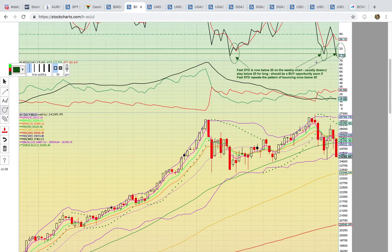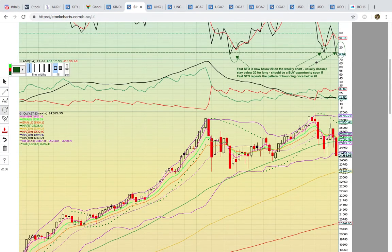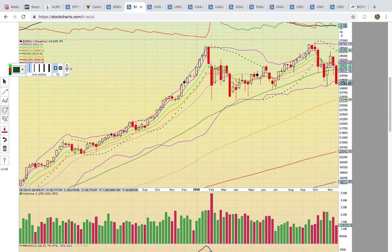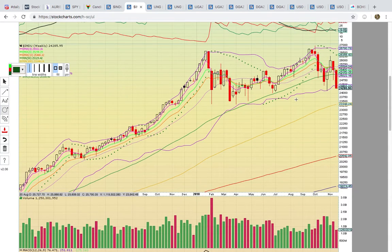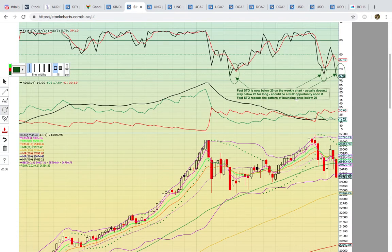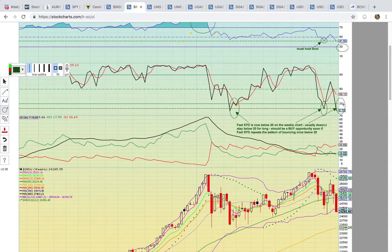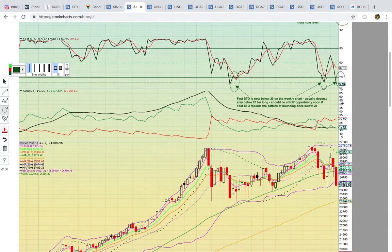That was the lowest weekly close on Fasto on the weekly chart for the Dow Jones Industrial Average in years. Okay, it hadn't closed that low in the whole year of 2017 or the whole year of 2018. So this is the most bearish that it's looked on Fasto, and even on RSI. That's the lowest close on RSI as well in years. So this is really bad for the stock market.